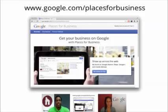Great. It's worth mentioning that a business owner can get a free listing on Google Maps. It's like your online directory, and they can do that by visiting www.google.com/placesforbusiness. Can you walk us through the steps to adding a Google map to your website?